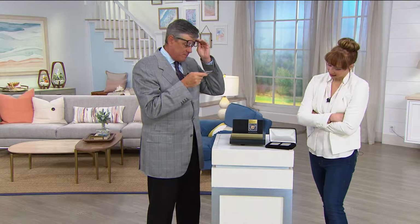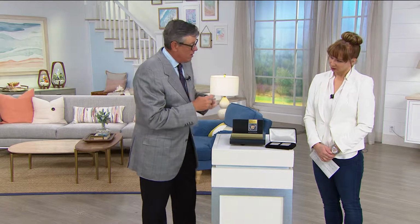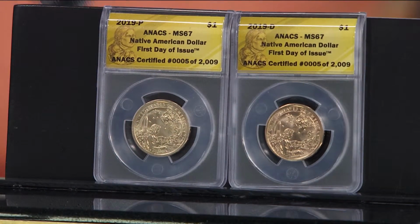So the United States has done the Native American dollar since 2009. This year, this is the Native American dollar series, first day of issue, so it's 100% exclusive to us. Limited edition, exclusive to us. And look at the beautiful presentation box it comes in right over here. Isn't that spectacular? Once again, not released into circulation.